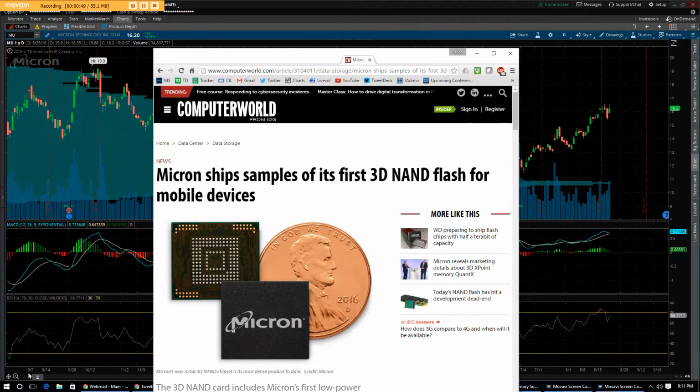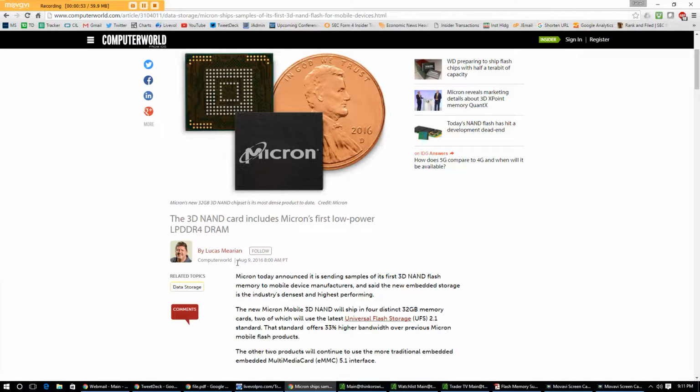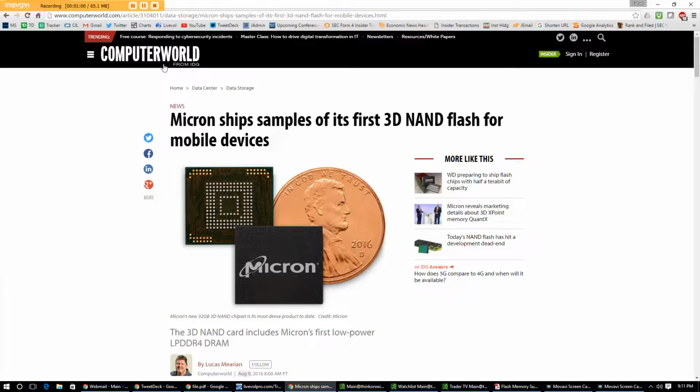This is very recent, on August 9th, right here. I found this in my inbox. Somebody forwarded me an article in Computerworld, which basically talks about Micron shipping samples of its first 3D NAND flash for mobile devices.